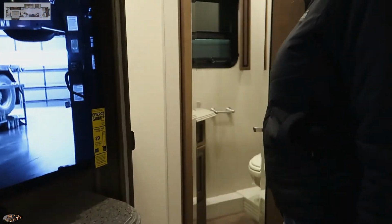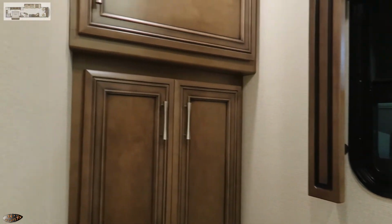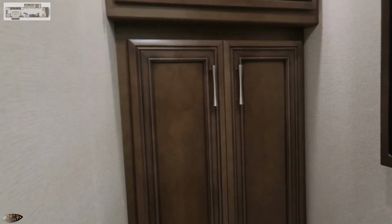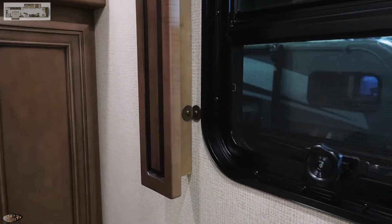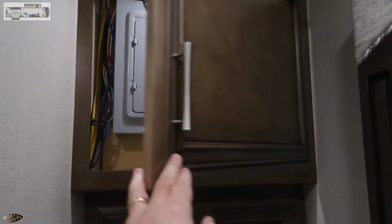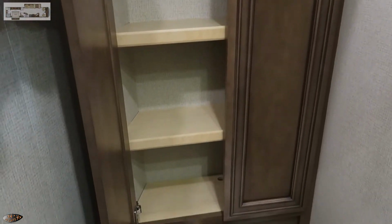And here is the half bath. The window in it makes it feel a little less claustrophobic. And in most Newmars, that cabinet up above is where the breaker box is, the fuse panel. A little bit of storage here behind the commode.